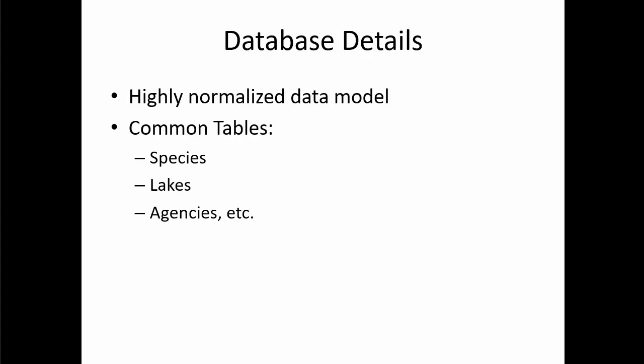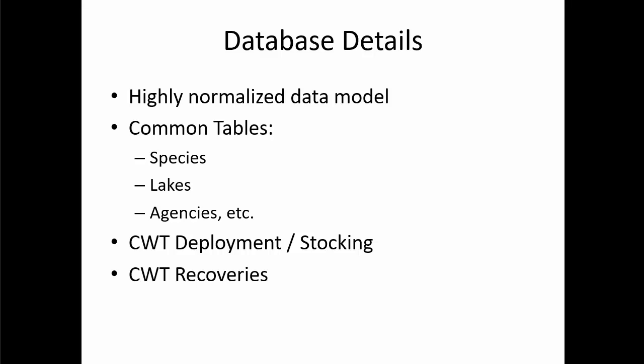The tables can be categorized into three broad categories. Common tables, things like species, lakes, agencies, management units, are common to both stocking information and recovery information. They're pretty straightforward, so I'm not going to say much more about them. But there's also a suite of tables associated with code-wire tag deployment and stocking. It's actually more complicated than you might originally think. And then there are a couple of tables associated with recovery that I'll quickly go over.